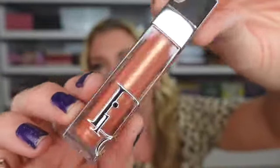And this one is Pearly Peach. Oh, that's pretty too. Look at that shimmer. These are so beautiful for fall. Oh my gosh. Okay, that one's probably not going to show up as well under the lights, but if you're looking for just a hint of gloss and shimmer, look at that.